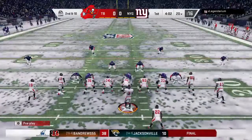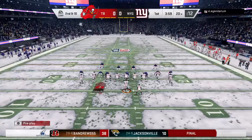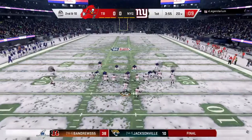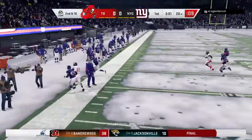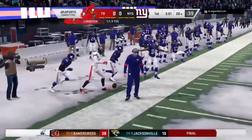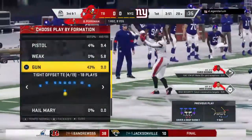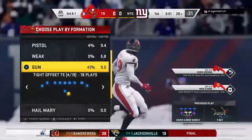So after the run for no gain, here's 2nd and 10. 5 on the 50. Short. They'll try to throw now. Winston. Got him in. It's Brashad Perriman. And he'll get this up past the 25 before he's out of bounds. They'll get 9 there as that sets him up better for third down.